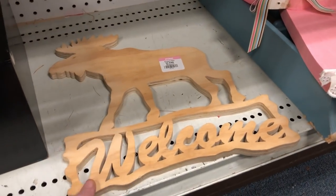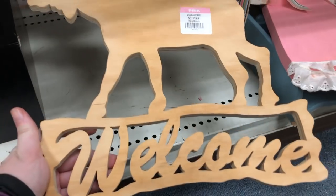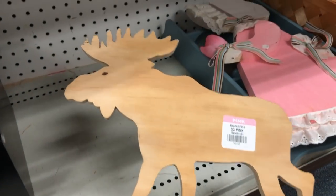I saw this welcome sign on the bottom shelf and I got excited because I was like, oh, I can send this to my friend Renee over at Paper Moose.